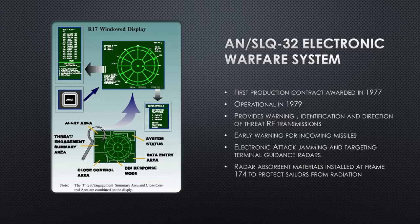Whenever this SLQ-32 wants to try and destroy an incoming missile with basically an EM pulse in the direction of the incoming missile, that pulse was enough to hurt human beings. So they had to install some protection there to protect us from the radiation. Very powerful system, very sensitive, very secretive. This is all we're going to talk about with it.